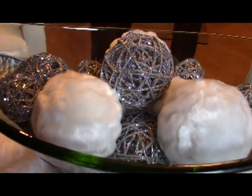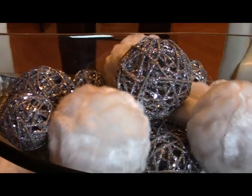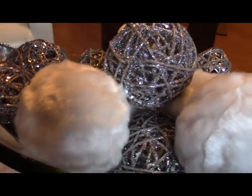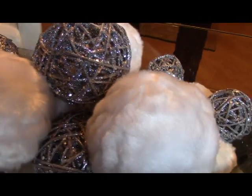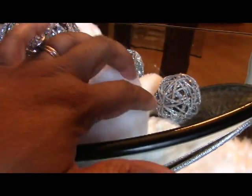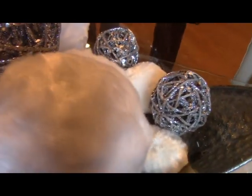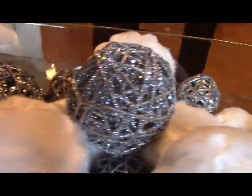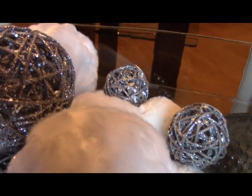We also have some balls here. And these were purchased at Pier 1, the fur balls. I love that. We have them in different sizes. A large one, and the small ones came from Michael's. But the silver glittered ball here, or twig ball, came from Pier 1.